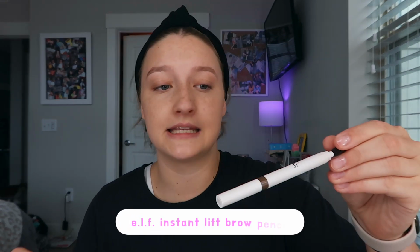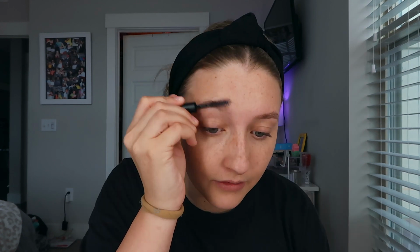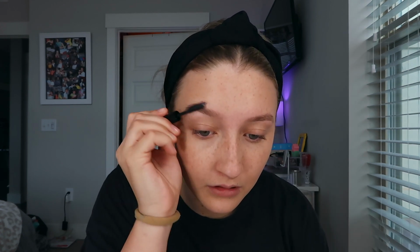I don't normally fill them in because I get them dyed, but if it's been a while since I got them dyed, I will use just this e.l.f. Instant Lift Brow Pencil, very lightly. But usually I just go in and fluff them up. If they're not dyed, I usually take like 10 minutes literally doing my eyebrows because I have nothing without them dyed. But when they're dyed, I can just be done.